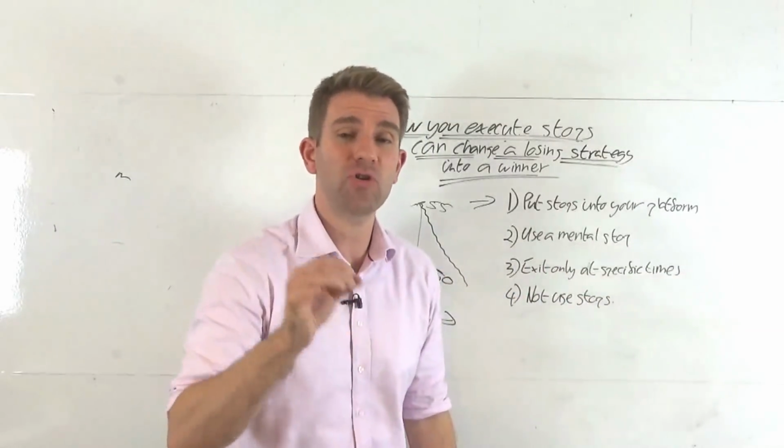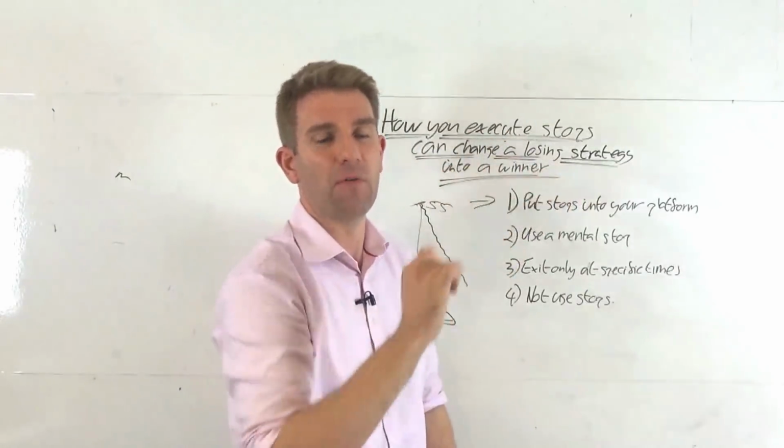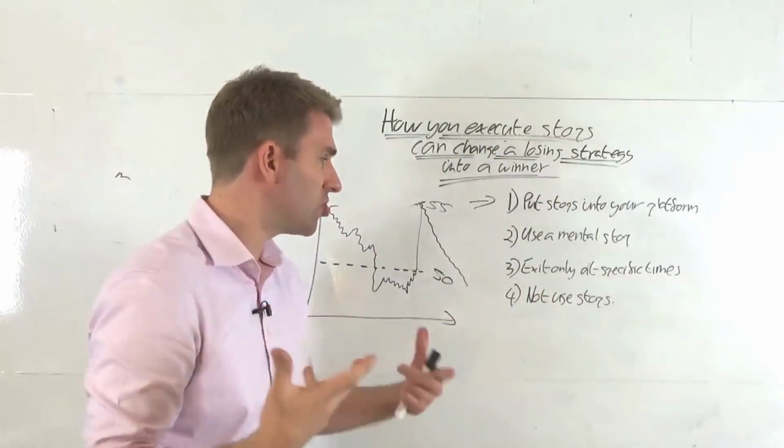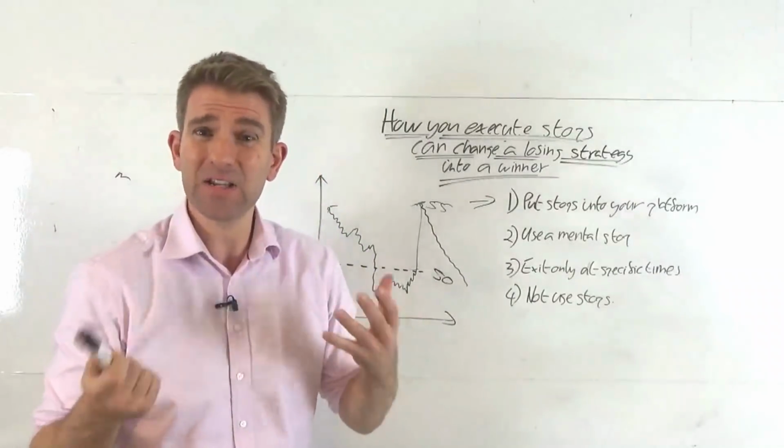So you have to adjust your size to suit. You have to be able to ride 4 or 5 days of counter trend movement against your trade, and then potentially for it to come back. So that is going to depend, isn't it?